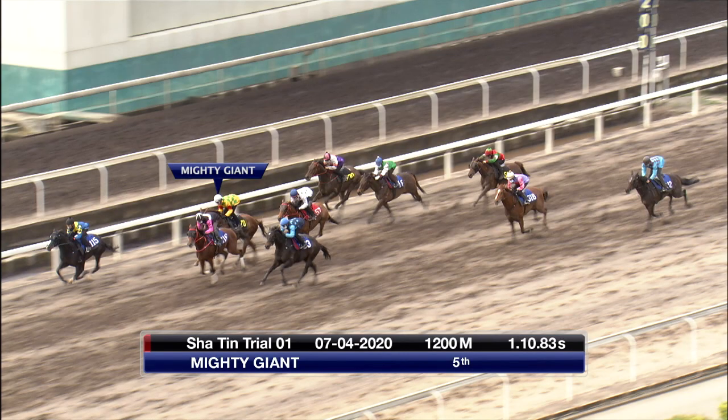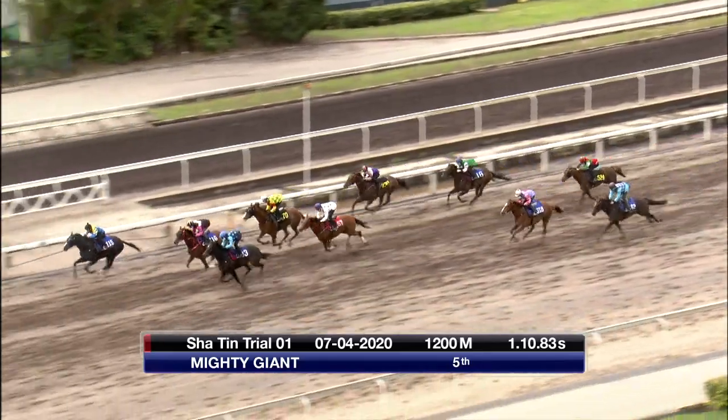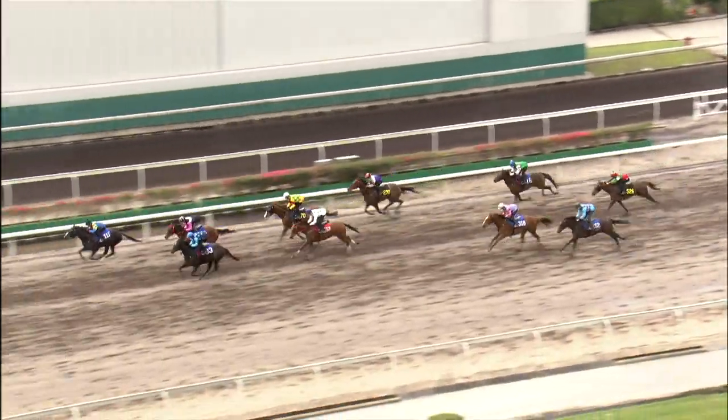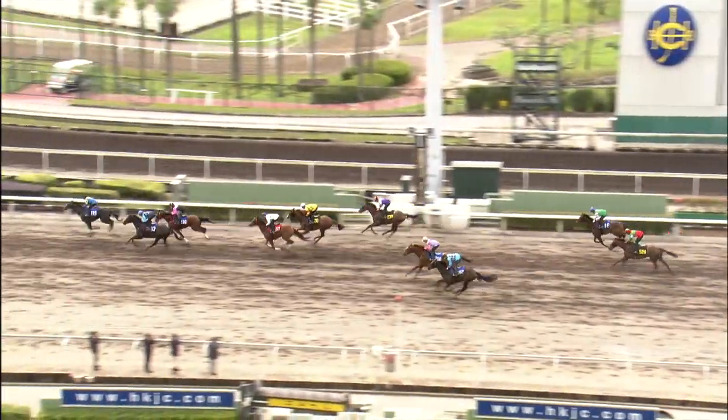I think Juno Park looks a little bit one pace, so that's going to suit him as well. And just as far as after last time out is concerned, he's had another trial with you on board. Are you happy with everything with him going into Sunday? Yeah, it was a 1200 metre trial here on the dirt. It wasn't going to suit him. It was just a matter of letting him tick over. He did everything right, and I'm happy with him.